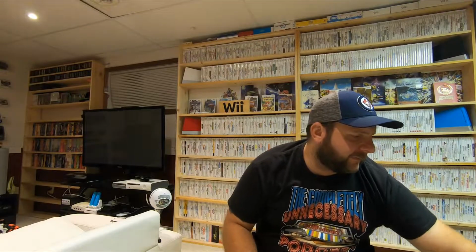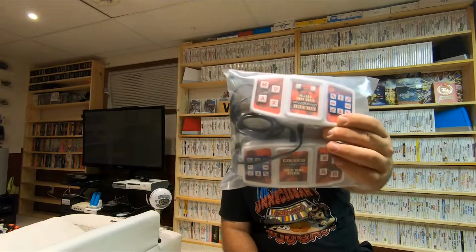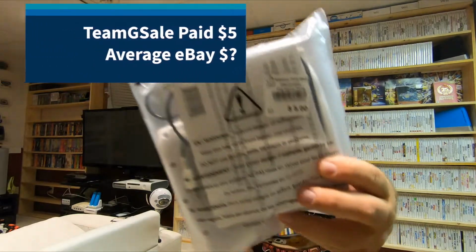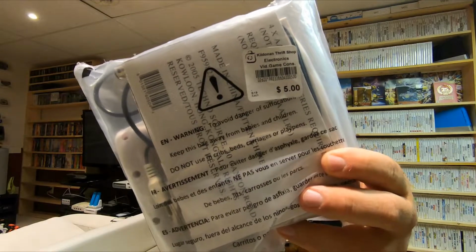Some other video game stuff. Found a Coleco plug-and-play. I've actually seen these a few times now. This one was at the Mennonite thrift store for $5. It's got the manuals and everything. It's in actually really good shape. Not sure if I'm really going to get a lot of play out of it, but I'll put it with my plug-and-play collection, which is actually growing. Maybe I'll do a video on that one day, I don't know.